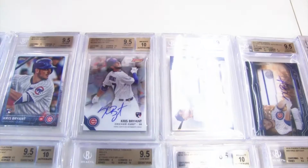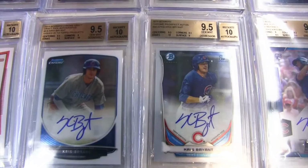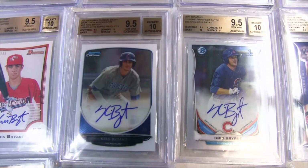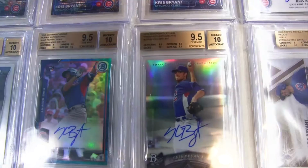Here's a run of his Bowman cards. You can see his original Aflac Bowman. This was his Bowman Chrome card where he actually signed it in 2013, but was only available in 2014 products. Very hot card. That's his 2014 Bowman Chrome autograph. This is his 2015 Bowman Chrome autograph. His Bowman Platinum autograph.